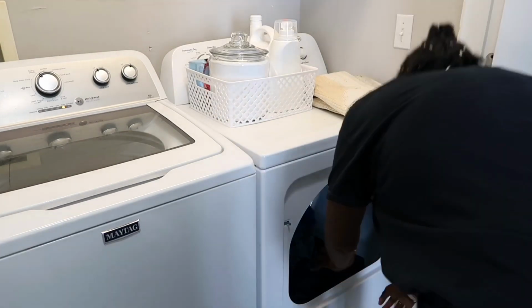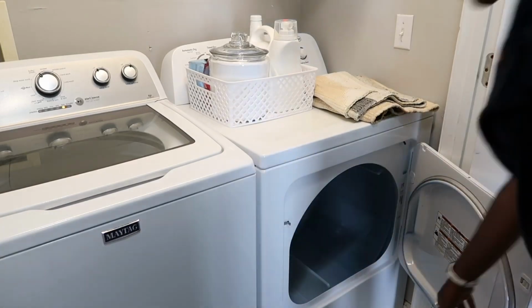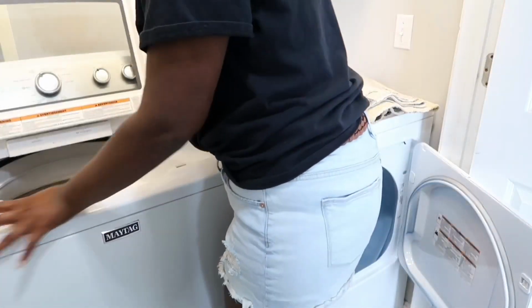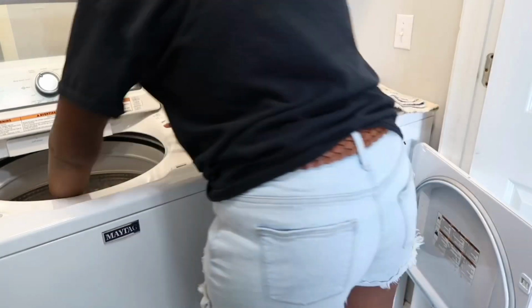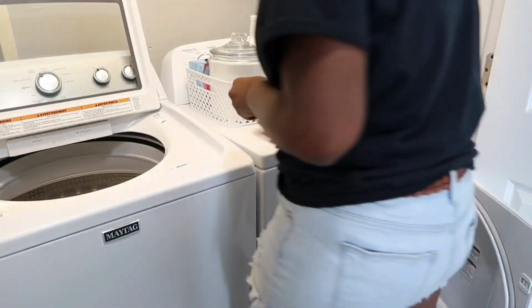So the next pile of laundry is just everyone's clothes in the house, so I'm going to go ahead and tackle that, but I'm also going to start the next load. So I just throw the clothes from the dryer onto the bed, and then I'll go ahead and switch everything over and start the new load.